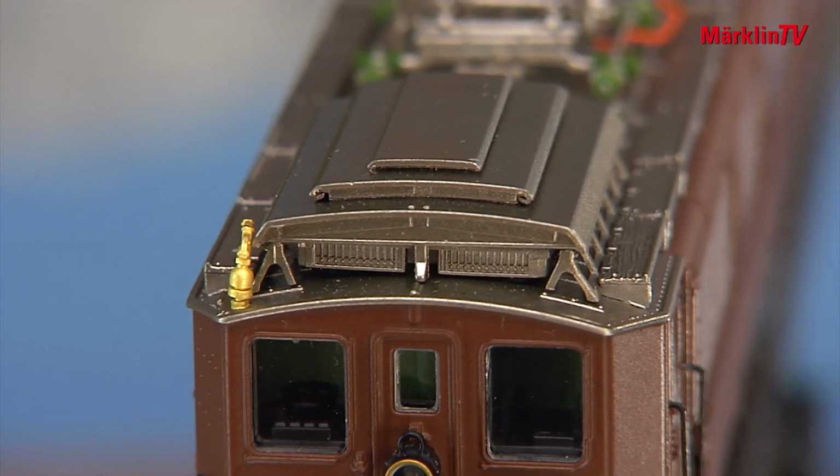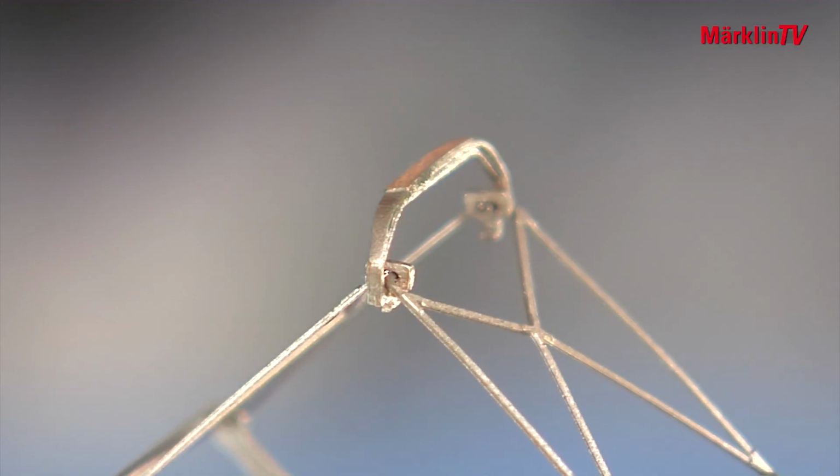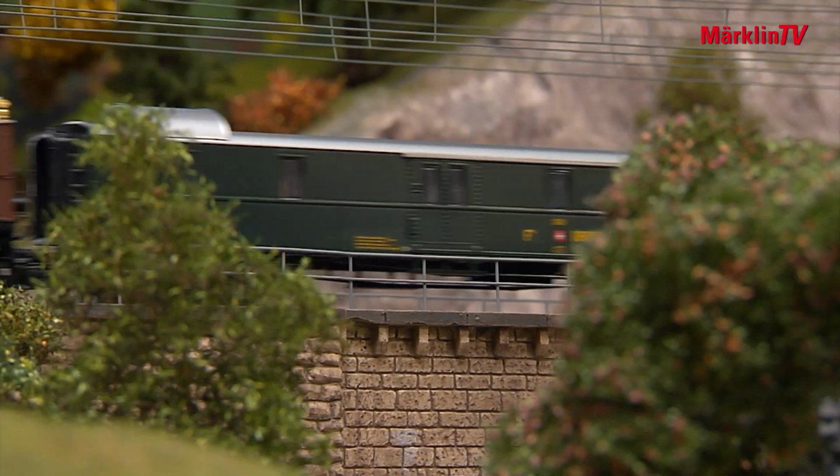We also added great sound functions, as well as a World of Operations decoder. Alles, was so ein sehr hochwertiges Modell braucht. The pantographs were nicely done as well. Für unser Modell haben wir einen Schnellzug vorgesehen. We will be offering a set of matching fast train cars for this engine.